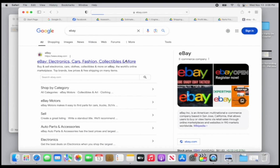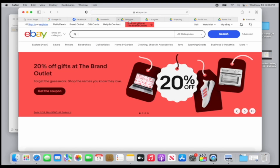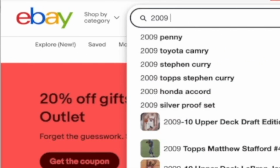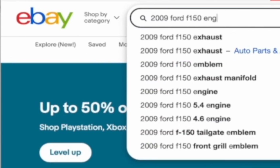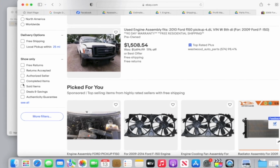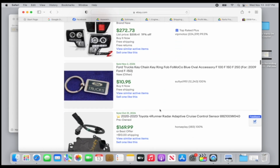Say I'm going to choose a 2009 Ford F-150. I'd bring up the document and I'd simply go through the list. I'd start with the engine assembly, see what it sells for. For the 2009 Ford F-150 engine assembly, you scroll all the way down within the filters, click on sold items, and then you look for pretty much the same thing that you're selling.